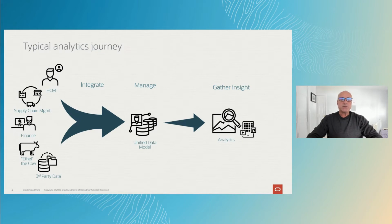So, a journey to business insight generally follows a common path. First, you ingest data from a whole bunch of sources. It can be a cow like Ethel, or a typical set of front or back office business apps, such as supply chain management, human capital management, or whatever. Secondly, we have to store, integrate, and harmonize the data into a unified data and analytics model in order to get efficient analytics. Third, we have to make this harmonized data available to business users for analysis and insights. Now, this is an overly simplistic view, as there's a lot more details, such as data security, governance, availability, extensibility, that are also required. But at a high level, this is a typical journey.